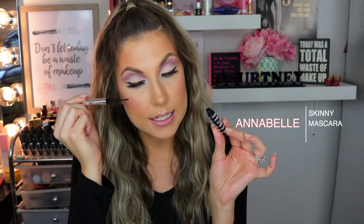I love them. Then we have this mascara, which I love so much. This is the Annabelle Skinny Mascara. This is amazing. It comes with a tiny little brush so you can really get into the bottom lashes. This does not smudge or flake. So if you have a problem with your mascara smudging or flaking underneath your lower lashes, this will be your best friend. I've tried so many underneath my lower lashes that I love using on my top lashes, but this one is just the best for not smudging or flaking and lasting all day.